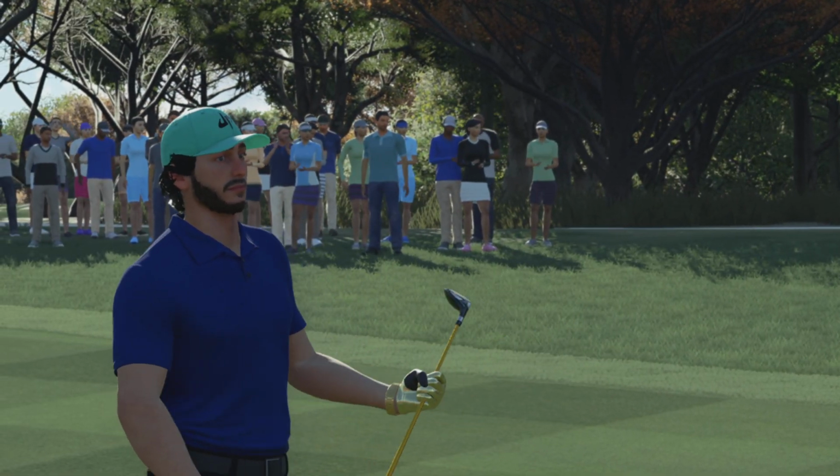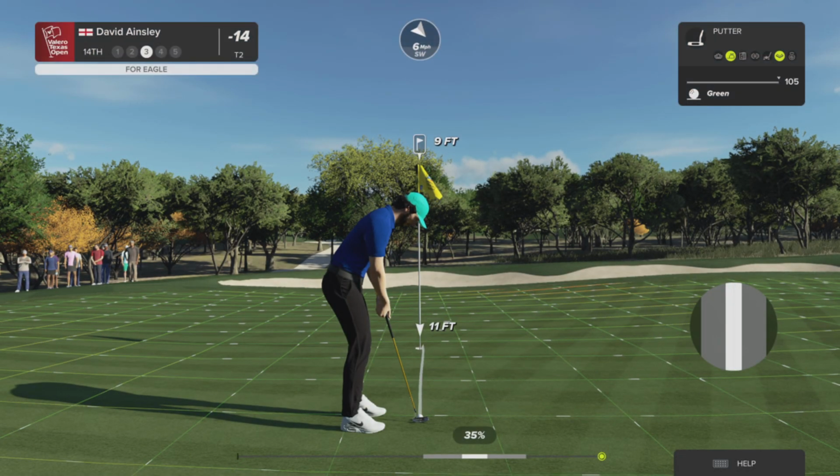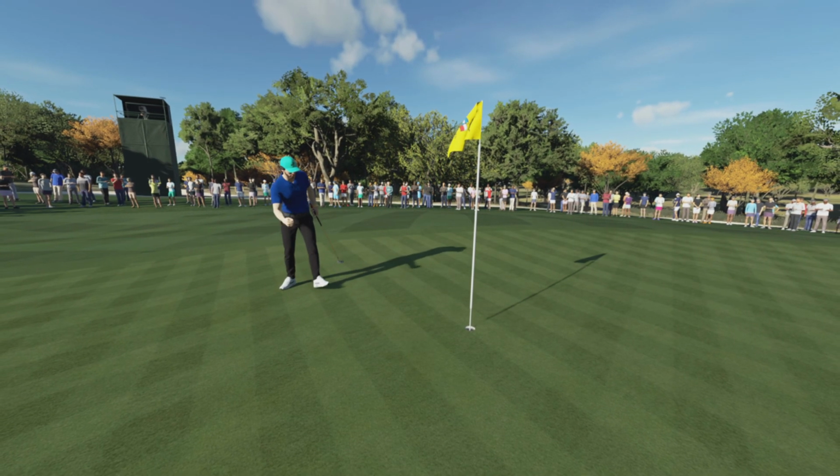That's right out of the copybook. Exquisite. This putt to move into a tie for first. Oh, birdie with big wings. Great putt.